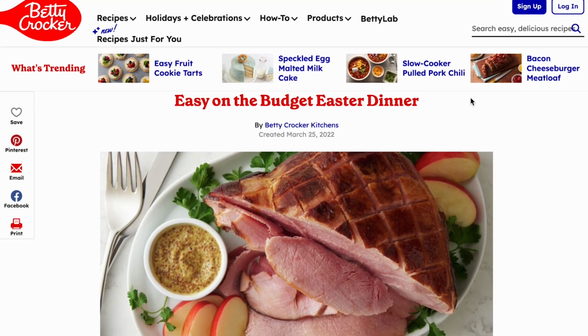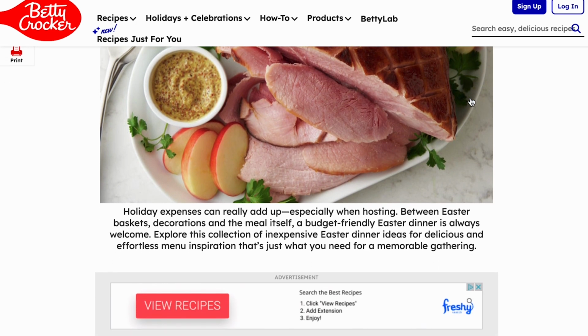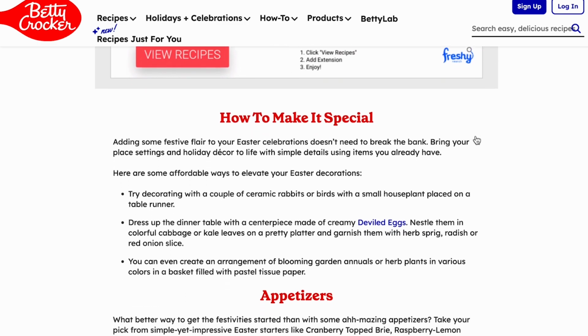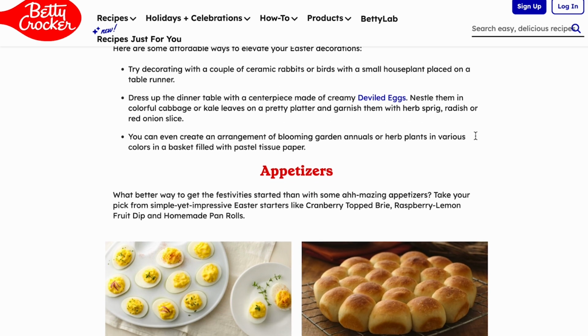A budget-friendly Easter dinner was inspired by a list of recipes sent out by Betty Crocker. BettyCrocker.com is a plethora of knowledge when it comes to super easy and inexpensive recipes. It's one of my favorite places to get things from and find inspiration and ideas. In particular, they offered a few different meat options, some appetizers, sides, and desserts.